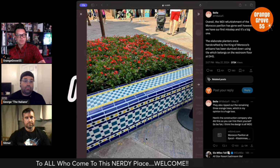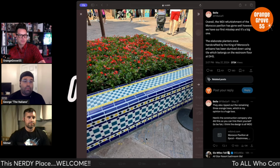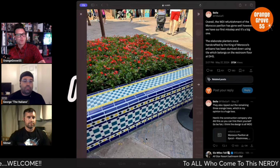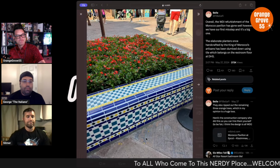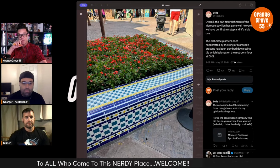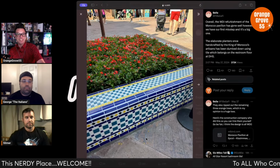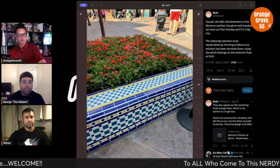You might have hit something on the head here, George, when you said you don't know how long this pavilion is going to be around. That might be the whole point of this entire thing. Right, Slimer? This might not be long on this earth. This was a quick fix because they know maybe it's not going to be around in 4 or 5 years or whatever. What do you think, Slimer?